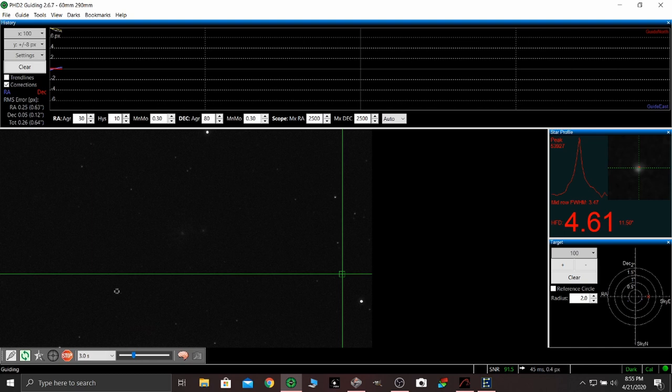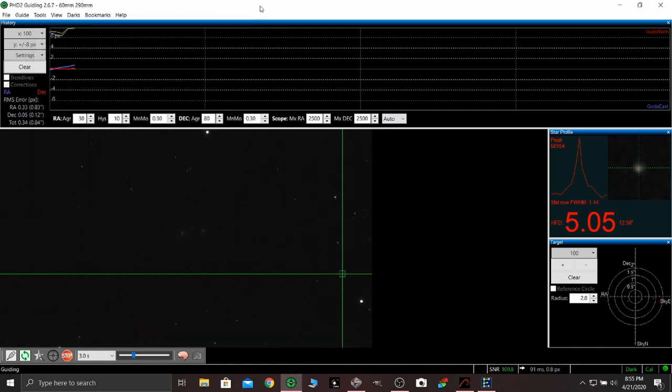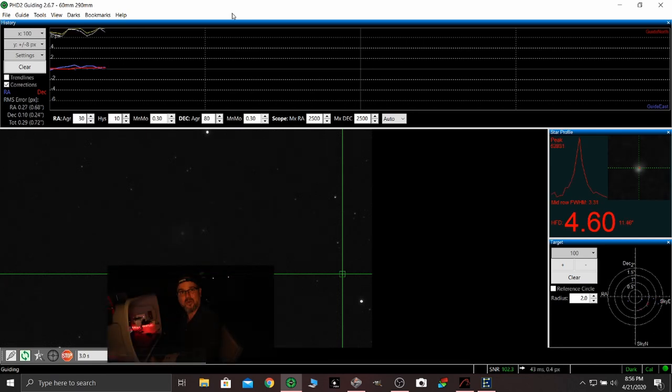If we don't like it, we can always go in here to the brain and go to guiding and check clear amount calibration and redo that calibration. I don't even really know why I'm guiding. I'm only doing 60-second exposures, but I want to dither. And you can't dither without guiding. I'm also dithering every fourth frame, not every other frame like I do with longer exposures.